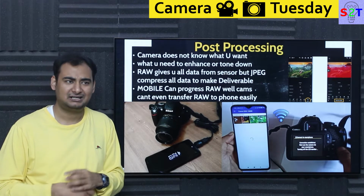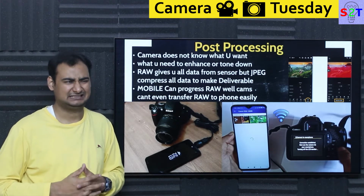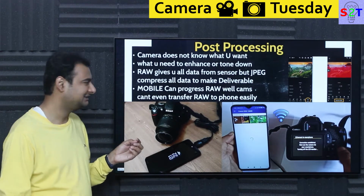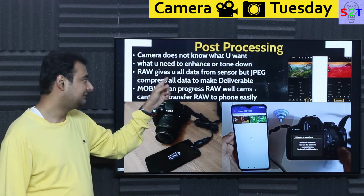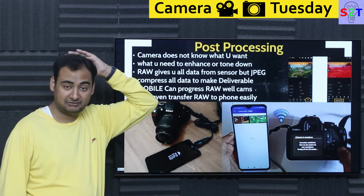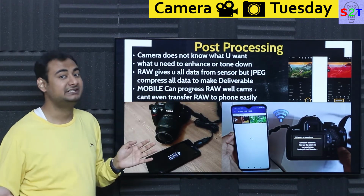It looks unreal. It looks creepy. It does not look good. People will call it like, is it a hybrid rose or something? That's the whole thing. RAW gives you all the data from the sensor, but JPEG compresses all the data and makes it deliverable. Now, because it compressed it, it throws away detail.